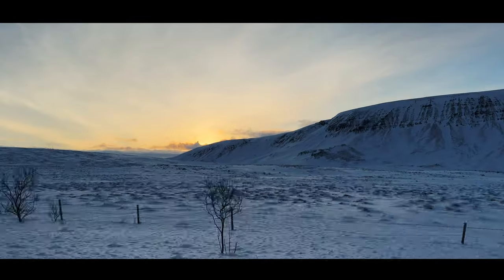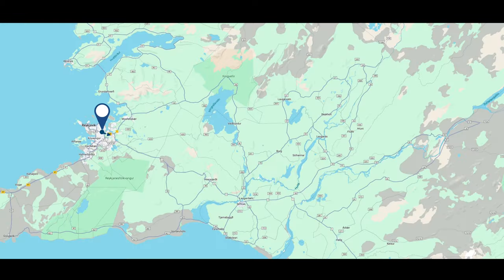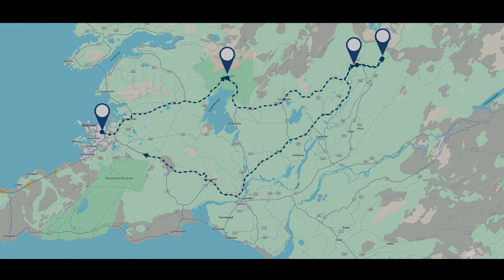The Golden Circle, undoubtedly a bit touristy, yet it holds a unique charm that's truly worth experiencing. After checking Thingvellir, the journey leads you toward the captivating blast of the Strokkur Geyser, followed by the water symphony of the Gullfoss waterfall.